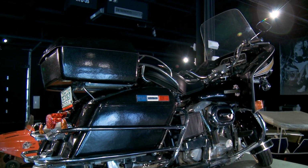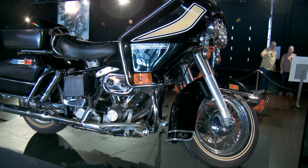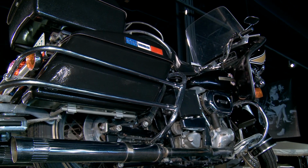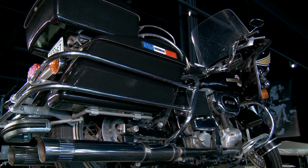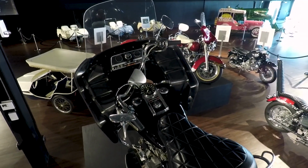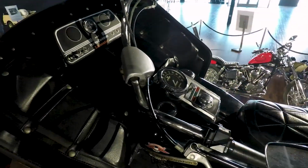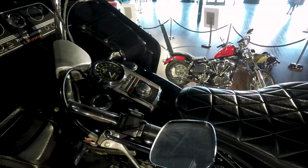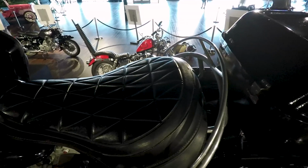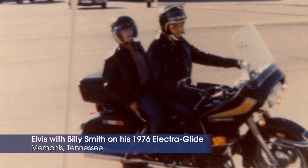I mean, these are almost timeless too. You'd see motorcycles today that look a lot like this. It's a very classic Harley-Davidson style. And think about when you see footage of Elvis in cars, he's always driving. In the boats, he's always driving. He's always got people with him. But this is really a solitary kind of vehicle for him to have. You really would think that, but there is a picture that we have of Elvis on this bike with Billy Smith behind him. So I'm assuming Billy was sitting either at the very back of the seat or on the luggage rack.